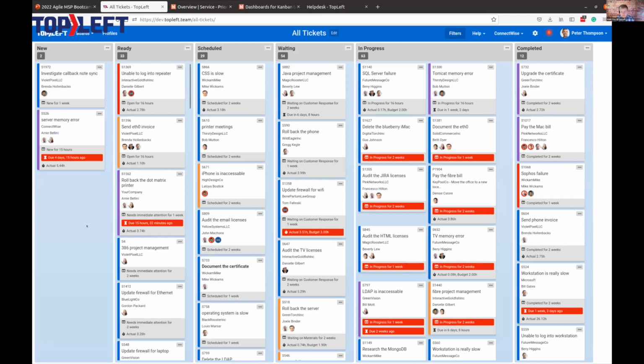So just a brief overview of what TopLeft as a Kanban solution can do. You recognize the columns. We have a column for each of the main stages of the work. This is a pretty basic example Kanban board. So obviously the main thing here is the columns and the cards within them. These are taken from tickets. Each card here represents a ticket from this system, which is connected into our ConnectWise sandbox.